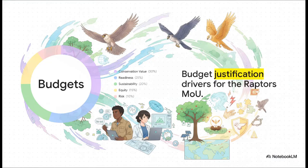Now, how do they actually justify where that money goes? Budget choices aren't just based on historical allocation, like, hey, we gave them money last year, so we'll just do it again. No way. They must be rigorously defended using 5 specific metrics to ensure maximum value for money. Conservation value drives 30% of the justification. Are they actually ready to implement? That's 25%. Then they have to weigh the long-term sustainability at 20%, equity among regions at 15%, and finally, risk exposure at 10%. This structured, data-driven approach ensures donor money is spent exactly where it will have the highest verifiable impact.